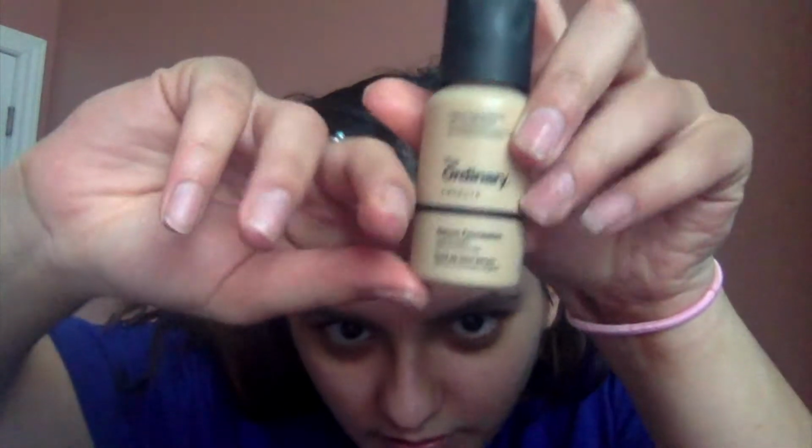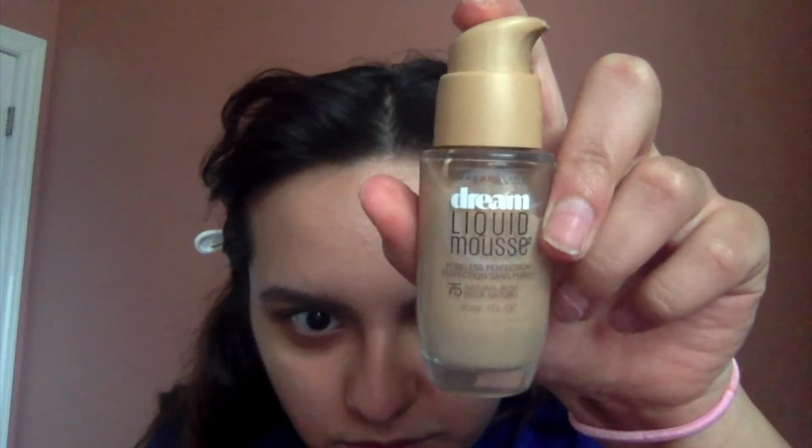I'm gonna go in with the Ordinary Serum Lightweight Foundation. This is around $7. I love it. It's amazing. Get it. They have so many shades. They have neutral, different undertones. So it's amazing. I also have the Maybelline Dream Liquid Mousse. I'm shade 75. I found that this one's a bit dark and this one's a bit light, so I mix it and it's perfect. I'm gonna take over one and a half pumps. Hopefully this works. It's almost running out. And great. Okay. Well, I'm supposed to go with concealer first, but it's fine.